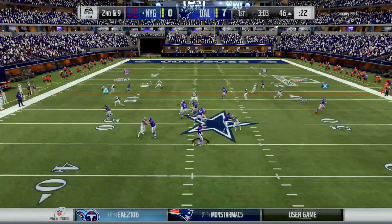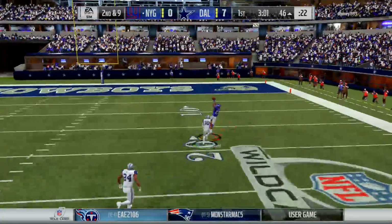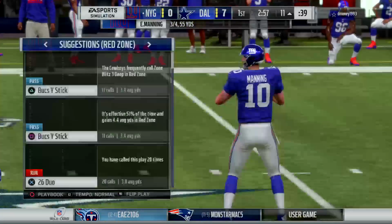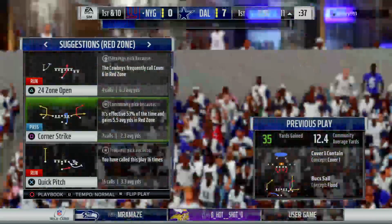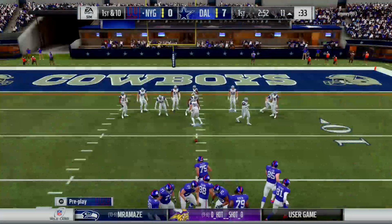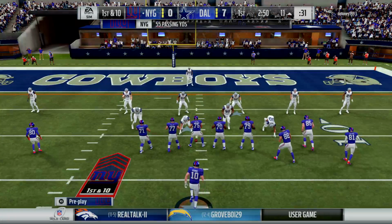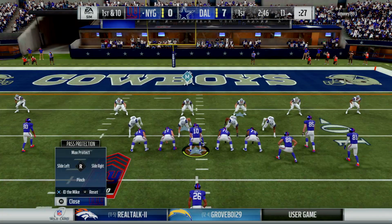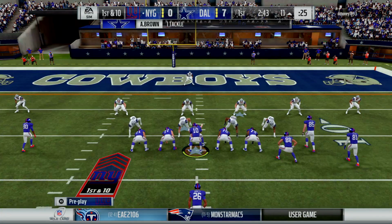On 2nd down, here's Manning. He's going to air one out. He's got it at the 15. And he gets this one inside the 15, just a yard or two shy of the 10. And that one results in 35 yards. So how about this for field position after the big play? Inside the 15 now as they come up on 1st and 10.